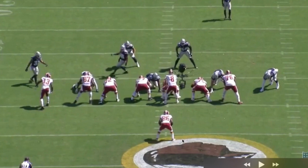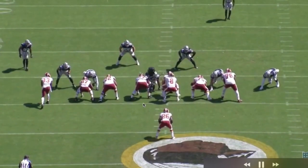Everybody watching this film, I want you to say it, whether you're at work, whether you're on your lunch break, or you're in class, whatever you do, I want you to say gap fit. Say it one more time. Gap fit. Comments, hashtag gap fit. Knock on wood if you're with me. This is what I mean by gap fit. This is how you stop the run right here. Let me just show you this.